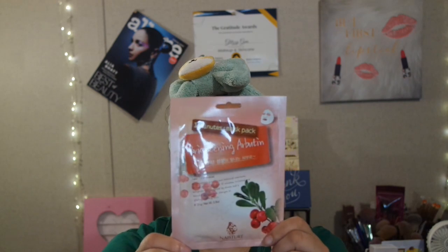So today's mask I'll be using is the 15-minute Mask Pack Brightening Arbutin. It's a brightening mask. Got this off of Shop Missy. I'm not sure how good this is. I've tried their 15-minute mask packs before. The brand is actually called, let me see, GENGLOW Corporation, but it's this one here. It usually will say 15-minute mask, and they're usually pretty good. So I want to see how this one does, I've never tried this before.